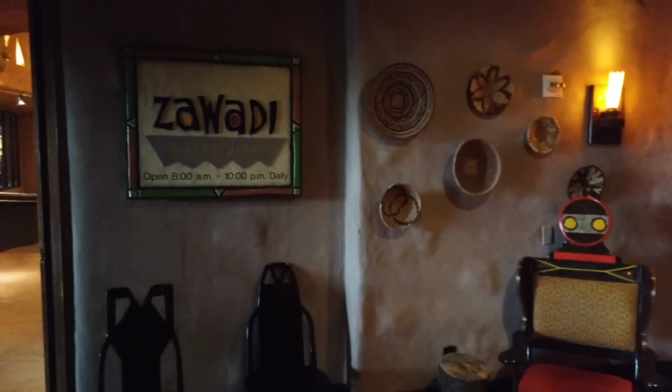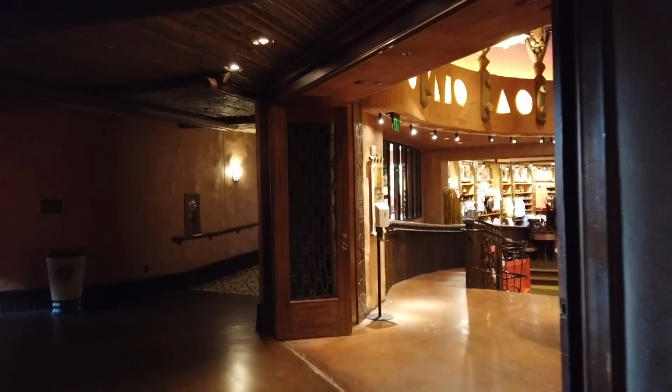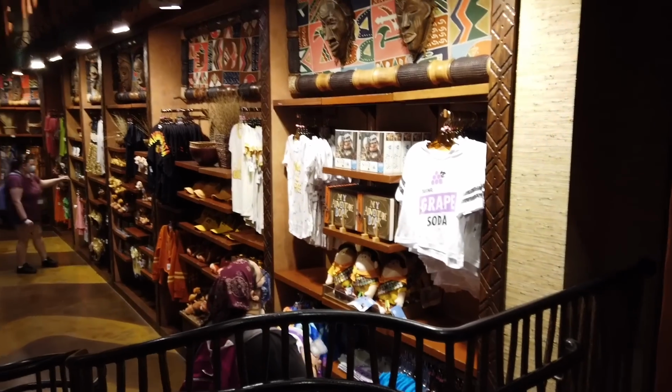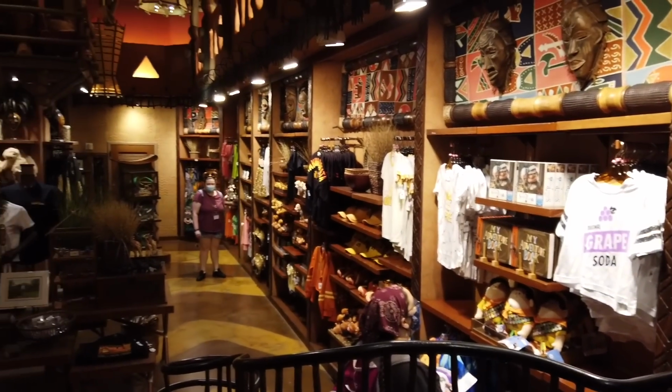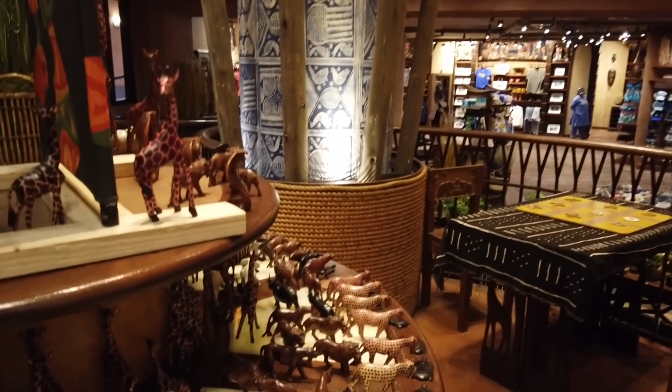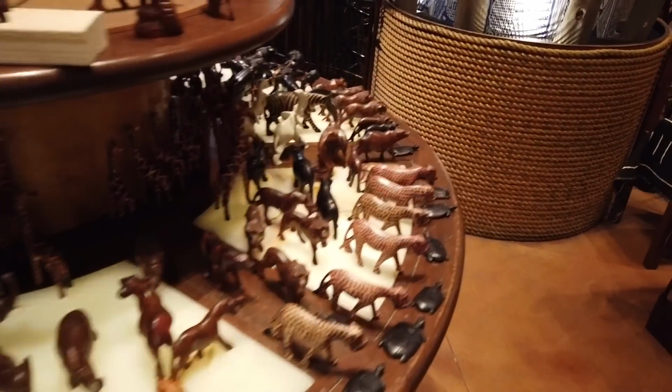Back towards the front of the Jumbo House lobby, we have Zawadi Marketplace, which is one of 2 shopping locations here at Disney's Animal Kingdom Lodge. It is a pretty sizable one too. So not only do you have a load of Disney merchandise like you'll see everywhere, but you also have some African crafts and artisan goods and things like that.